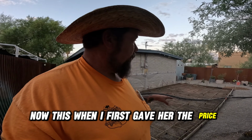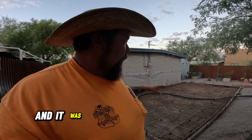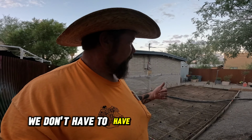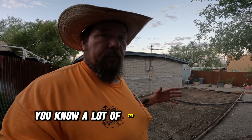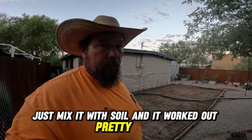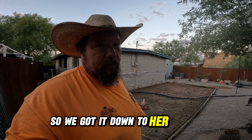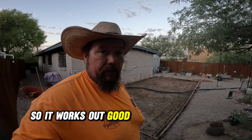Now this, when I first gave her the price on this, I gave her a price to dig it into the ground and have it the same height as the concrete over by her house. And it was out of her budget, so I said, well, if you don't mind stepping up onto it, we can just raise everything up. We don't have to have a skid loader here. We don't have to have a dump trailer here. We don't have to have a lot of the things that are expensive on a job where you have to do excavation. And I also said, we'll use some of the rock in your yard, just mix it with the soil. And it worked out pretty well. It's pretty good base, and that saved her on the gravel. So we got it down to her budget, and it's going to be a very profitable job. So it works out good for everybody.